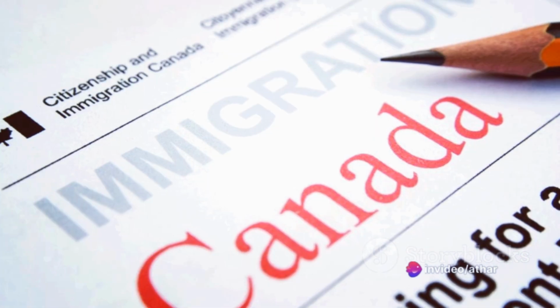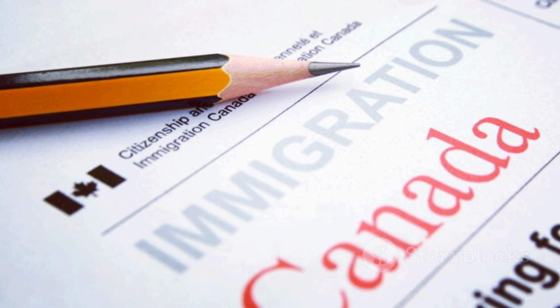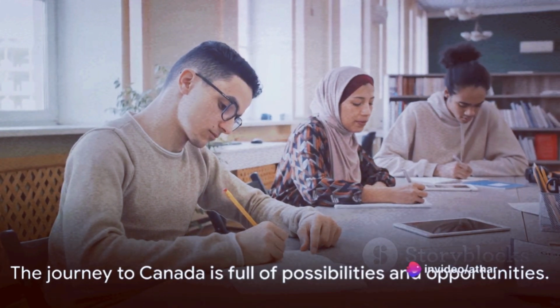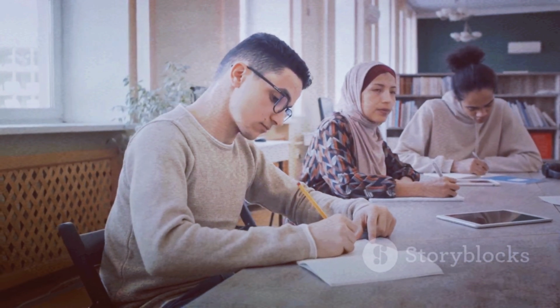Remember, the Express Entry process is competitive. The higher your CRS score, the better your chances of immigrating to Canada. So focus on improving your score by gaining more work experience, improving your language abilities, or obtaining a higher level of education.